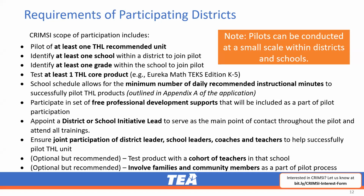We want participating districts or schools to appoint a district or school initiative lead to serve as the main point of contact throughout the pilot, as well as to attend all trainings. And then also ensure joint participation of the district leaders, school leaders, coaches, and teachers, so that vertical participation helps to successfully pilot that THL unit. A couple of other additional optional requirements, but really recommended. One is to test the product with a cohort of teachers within that school to the extent that you're able to. And then the second is to involve families and community members as part of that pilot process.